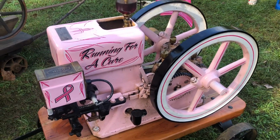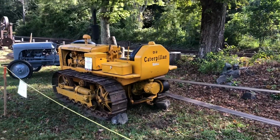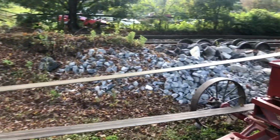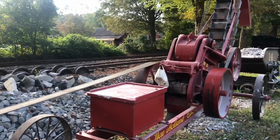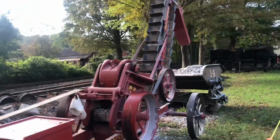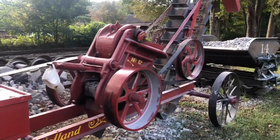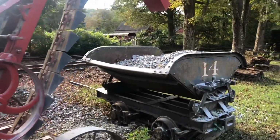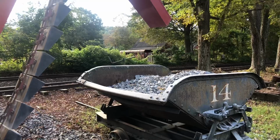Cool. This is always one of my favorites, the Cat D2 with the belt set up, hooked up to the New Holland rock crusher here. Number 12 rock crusher. They were crushing rocks yesterday. Filled up this little hopper with them here. It's pretty neat.